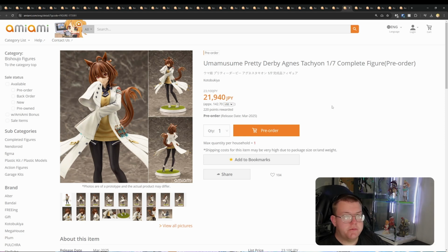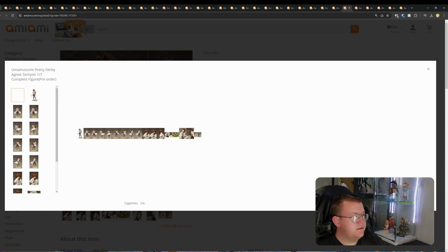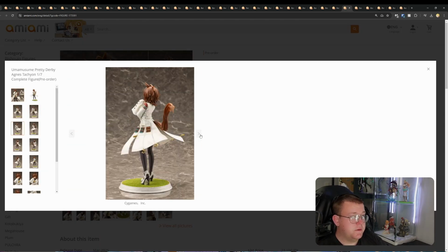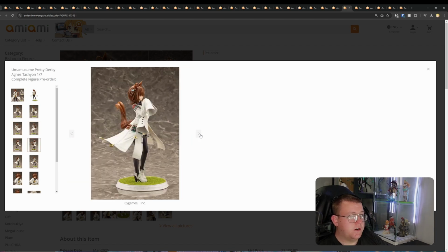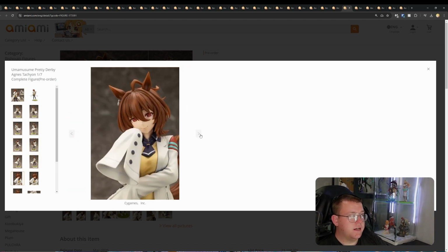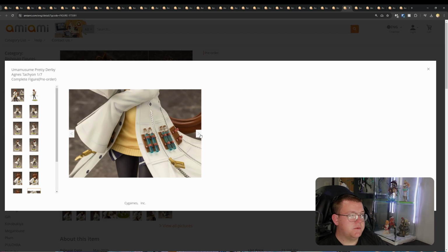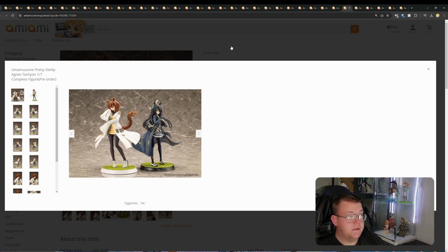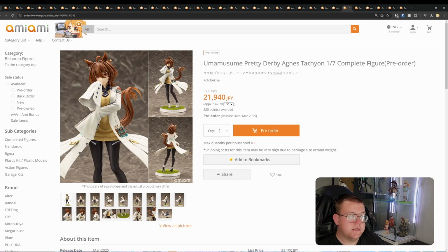Uma Musume Pretty Derby Agnes Tachyon 1/7 by Kudobakia, 21,940 yen. It's fine. Another Uma Musume. I think they've always been pretty high quality overall. So yeah, they're good looking figures overall, but I'm just not a fan of Uma Musume. But yeah, overall I like the figure a lot. They always seem to be really high quality.